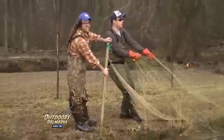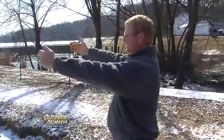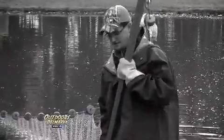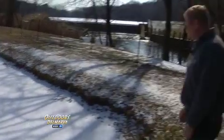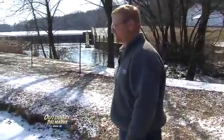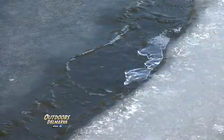A big net stretching across to gather up the trout, all to be netted at this end of the pond. We're dragging the net. It's a long net actually, and it will drag it down, and then the person will walk along the bank here and we'll cinch it up little by little into this corner. And as you can see, it's pretty much impossible with 1 inch, 2 inches of ice here. You can see now why they are unable to get these fish out.